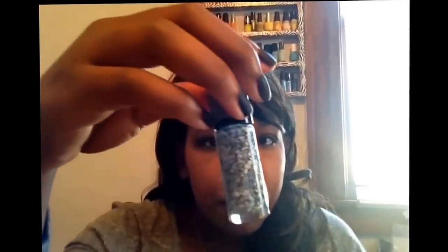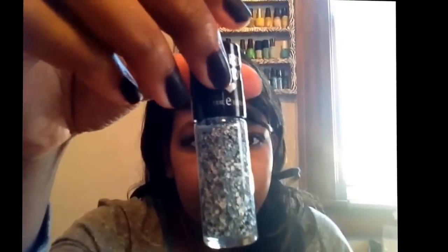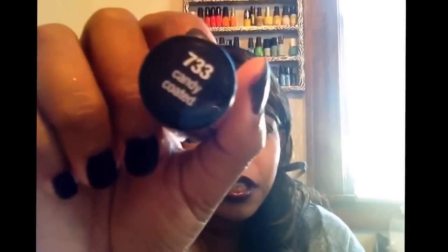And this next one, it's not really showing off good, but it's a blue polish with kind of a green undertone and white polish together. This one is called Candy Coated. And this next one is a blue polish with purple glitters, and this one is called Mermaid Magic. I love this color. It just reminds me of a mermaid. And I have more. There's more.